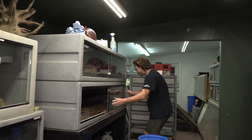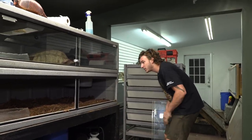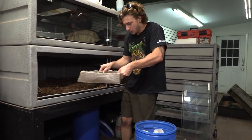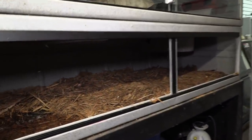He's got more feces in here, because we fed him not long ago. Where's Justina? Actually had to skip her meal because in her shedding process she decided she didn't want to eat, so we are gonna get back to that momentarily. Oh, there's a lot of spiciness in this enclosure. We've definitely got a lot of cleaning to do.